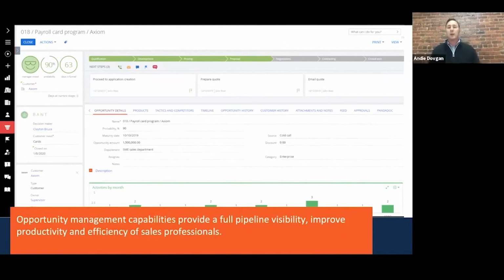So here you see a page of an opportunity with an account. And this page includes a number of very important data points, such as our probability, our mood or our emotion about this deal and our likelihood of winning it, but also information about how long this deal has been sitting in my pipeline and how long I have been engaged with a customer to complete this process.